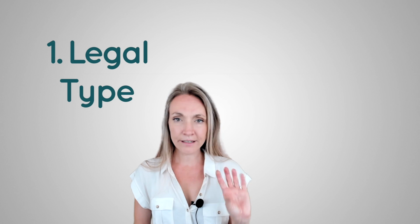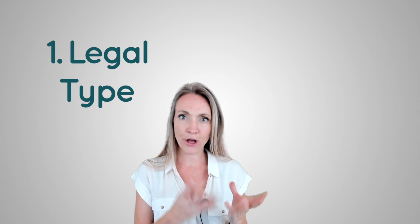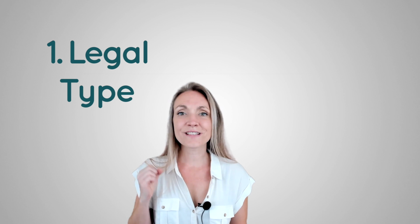Now let's jump into the options for how to structure your business as a married couple. Okay, so first we need to review how businesses work. Every business has two types: a legal type, which is the law that makes it exist, and the tax type, which is how it's actually taxed. Tax type is based on the legal type.